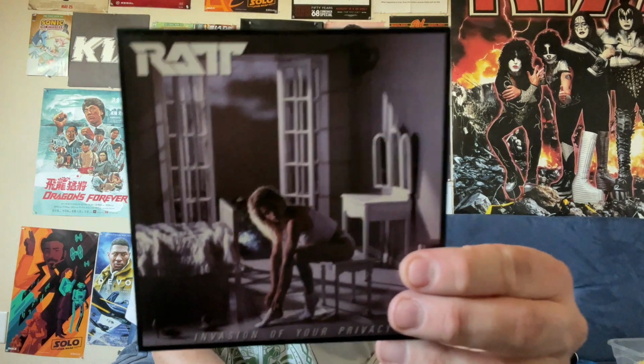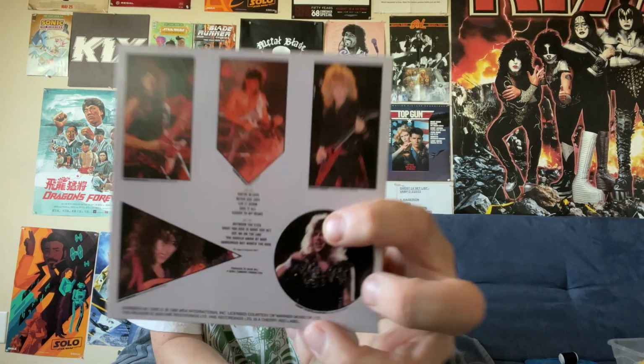One thing I do want to add before going on, neither one of these box sets has the 1983 Ratt EP in it. It's just the first 5 albums. Supposedly Stephen Pearcy is looking to reissue the EP at a later date along with some other Ratt rarities. So again, the EP is not in either one of these sets. Next up we have Invasion of Your Privacy.